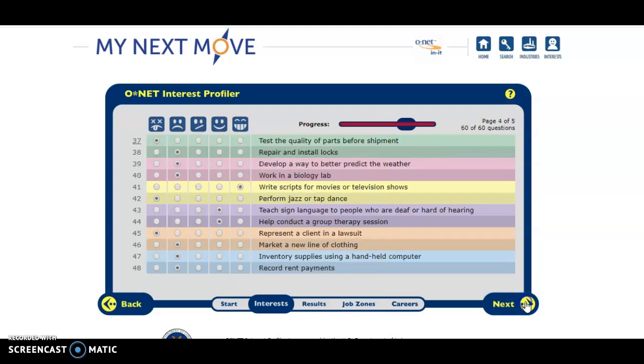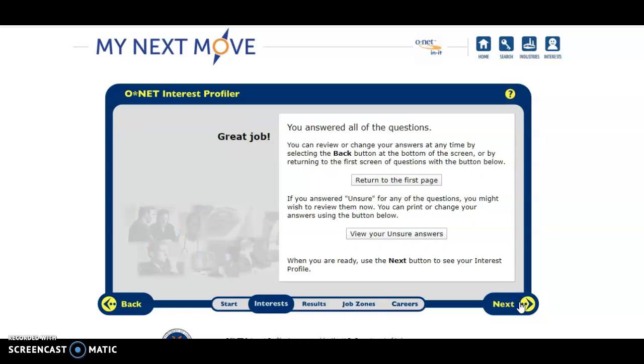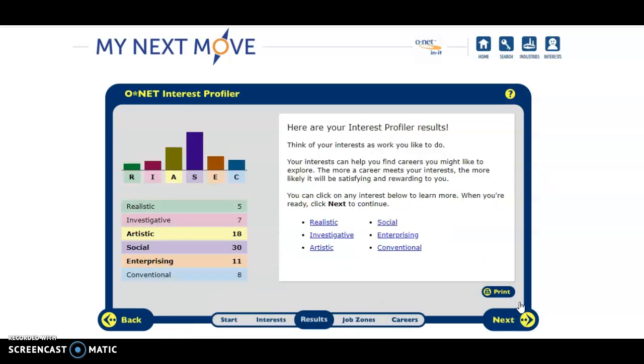There are 60 of them, so it's going to take a few minutes. And then when you are done with the 5 pages, 60 questions, they're going to tell you did a great job. If you were unsure about an answer, you can go back. You can return to the first page. I'm fine with my answers, so I continued.